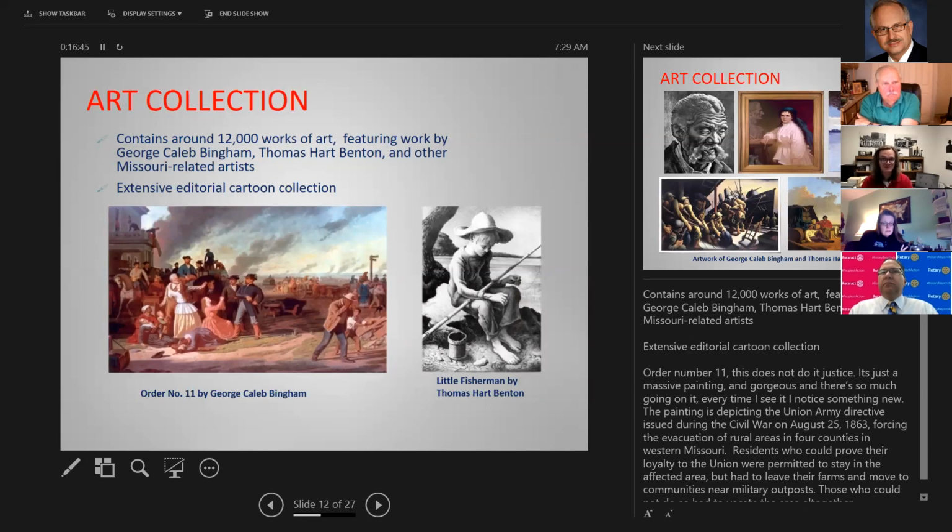It is a massive and gorgeous painting depicting the Union Army directive issued during the Civil War on August 25th, 1863, forcing the evacuation of rural areas in 4 counties in western Missouri. Now, residents who could prove their loyalty to the Union were permitted to stay in the affected area, but had to leave their farms and move to communities near military outposts. Those who could not do so had to vacate the area altogether.